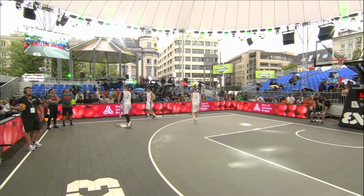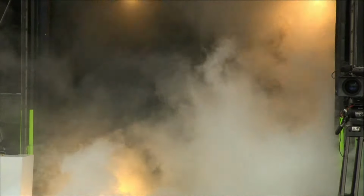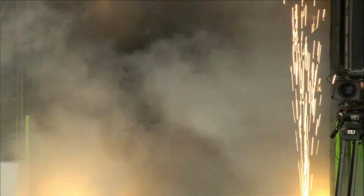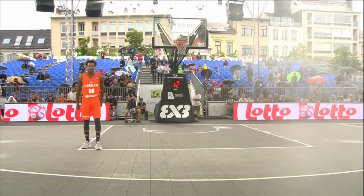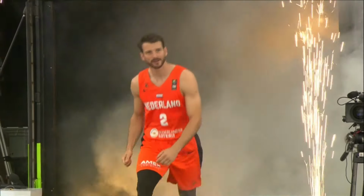The competition will get stiffer today. And I think we're gonna really see what the Latvians are made of against a Netherlands team that also comes in 2-0. They beat China 21-16, and they planted the Poles 21-7. They got their top gun back.